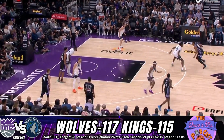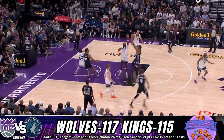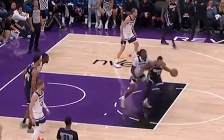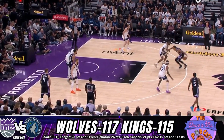Can't really get by him in that moment. So what does he do? He does a great job of just being patient with him, keep working him down into the paint until he finds a spot that he's comfortable with shooting the basketball. But look at this turnaround jumper, Deuce. I mean, he's so long and he can elevate over people while still creating that space on that fadeaway. That's Dirk Nowitzki shit right there.